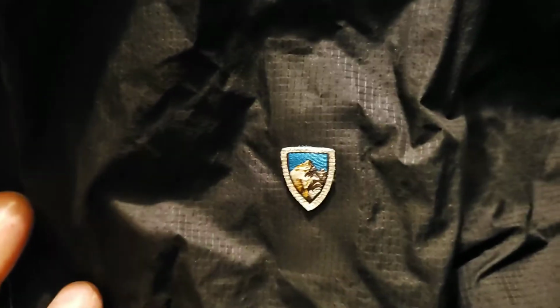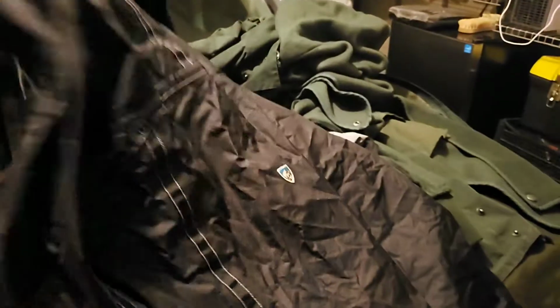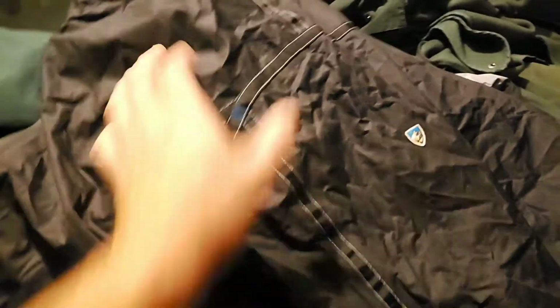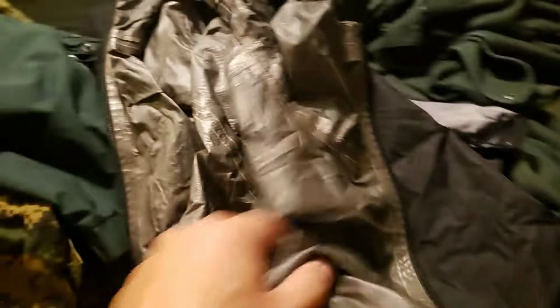So I like the Kühl brand, so this is their logo. You can typically find this at REI, so I bought this original one at REI, and I think it was $129. It's just a shell. It's a nylon or possibly Gore-Tex, but they're both very similar. What I don't like is you can hear all of the droplets when you are hiking or hunting or whatever you're doing.